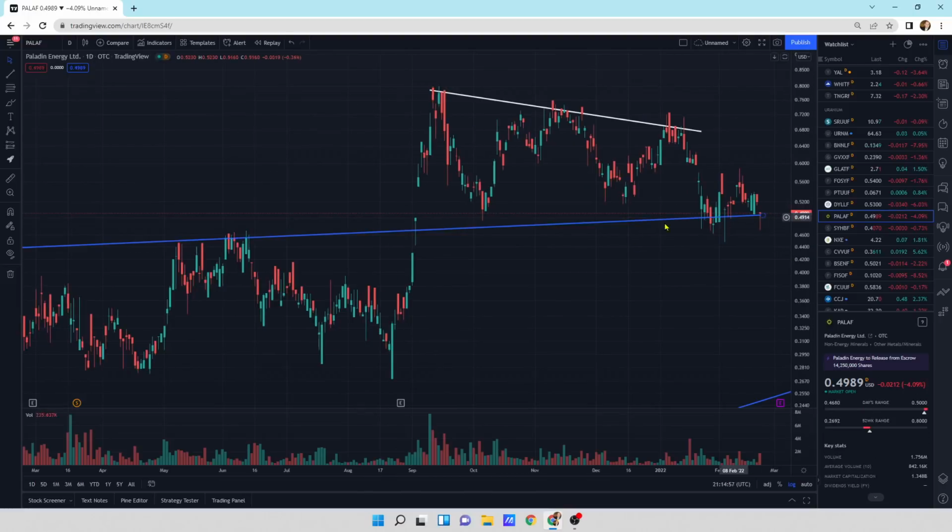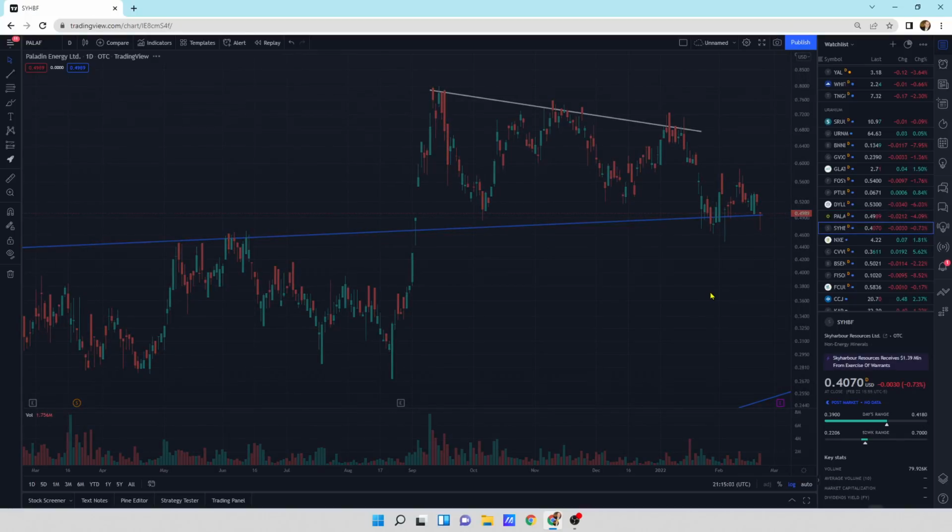Same with Paladin Energy. We're right on support. Tried selling below that support line and got bought back up. Little hammer pattern. Gap down hammer pattern.